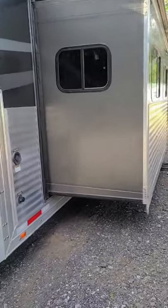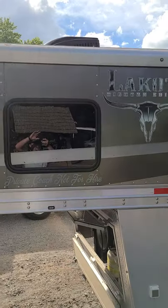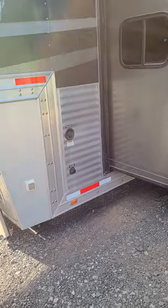I have two air conditioners on this trailer. The factory had one, and I added a second AC unit up top on the nose there. It is powered through this outlet on the outside.